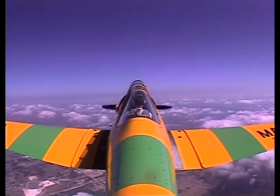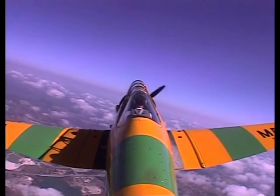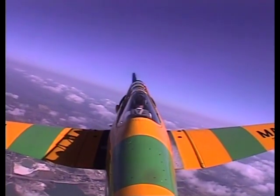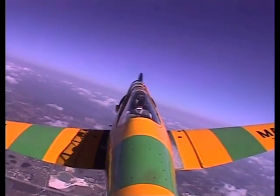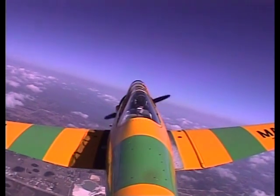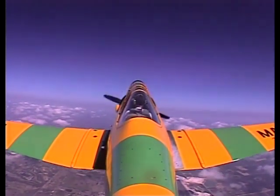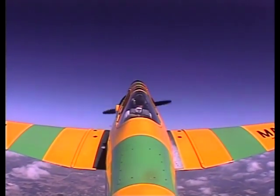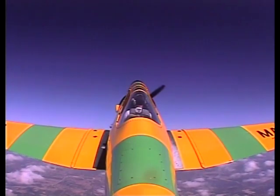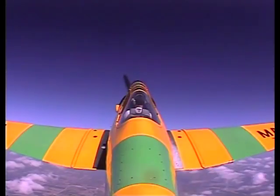All right, I have control. You have control. This will be the power on stall? Correct. We're going to go straight ahead here. Area's looking clear. Going to need a lot of right rudder pedal for this one. We're just going to hold it up pretty nose high. You know, we're at 15, 20 degrees right now.